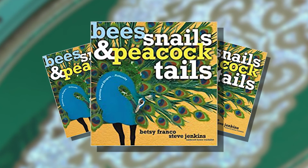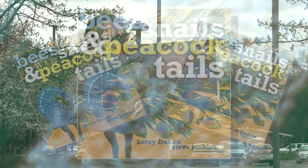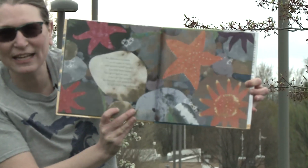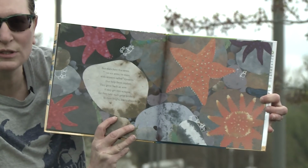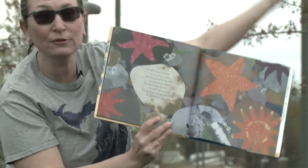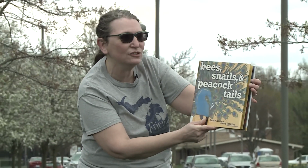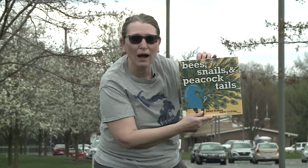Patterns and shapes naturally. And I have to show you a picture because it's just so pretty. This is such a beautiful look. Beautiful, beautiful pictures by the artist Steve Jenkins. And they're all showing natural patterns that occur naturally in Mother Nature, right where we are right now. How things like peacock feathers and the curl of a snail shell are true art.